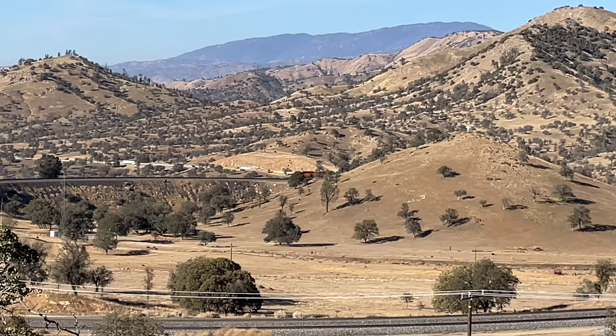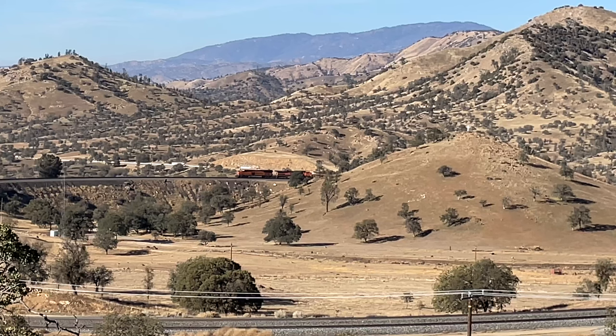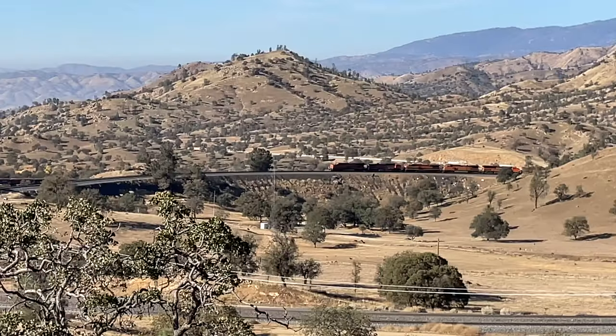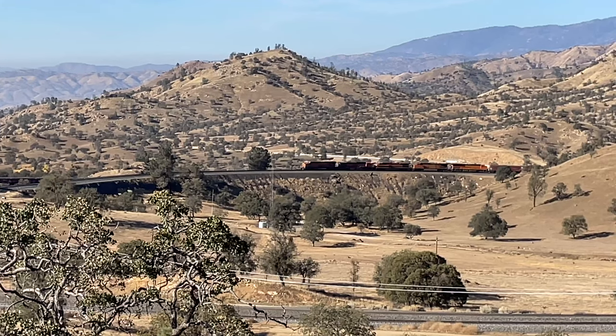Now, the train is heading along the highest part of the route. This train headed through a tunnel in the hill, and it is now heading through the highest part of the route.